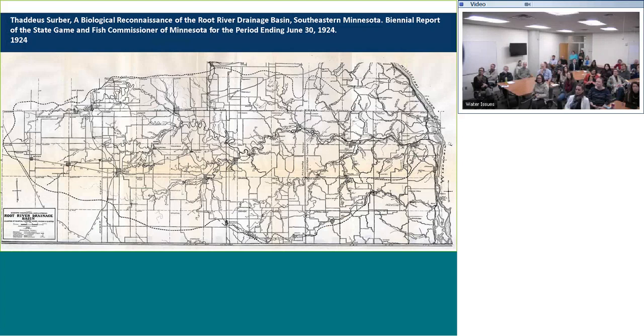So I'm not hitting every single person who's characterized southeastern Minnesota karst phenomena, but I'm trying to hit some of the big names to lay a framework to where we are today. Another big person that worked in the early 1900s is Thaddeus Surber. He was not a geologist, he was actually a biologist that worked for the predecessor to the Minnesota DNR, and he did a biological survey of the entire Root River.